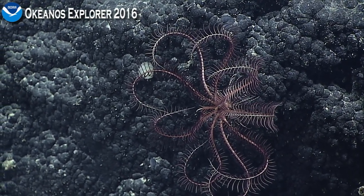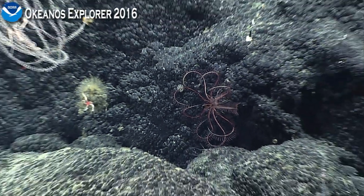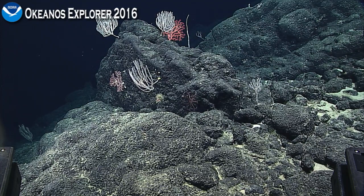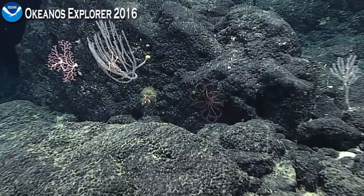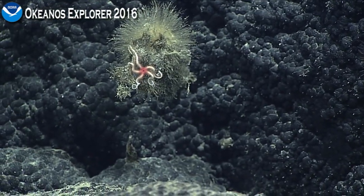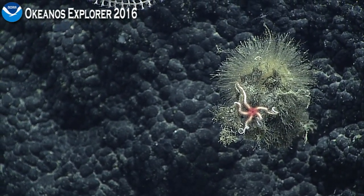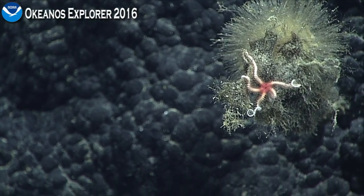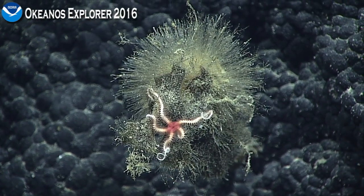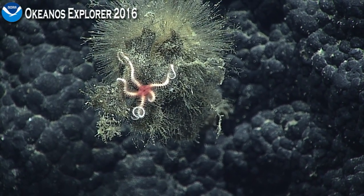This crinoid, among the crinoids, there are both stalked and unstalked forms. Let's just do a quick zoom. There's a little spot lobster on the left. Yeah, I was wondering about that too. Oh, it's a little... That's an ophiuroid. Yeah. And that ophiuroid on that sponge is going to be in the family Ophiacanthidae. So on these ophiuroids or brittle stars, there are some that have those hair-like spines on the arms. When they have those long hairs, that's the family Ophiacanthidae.